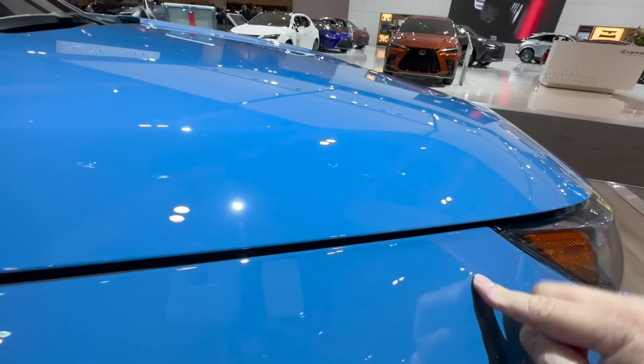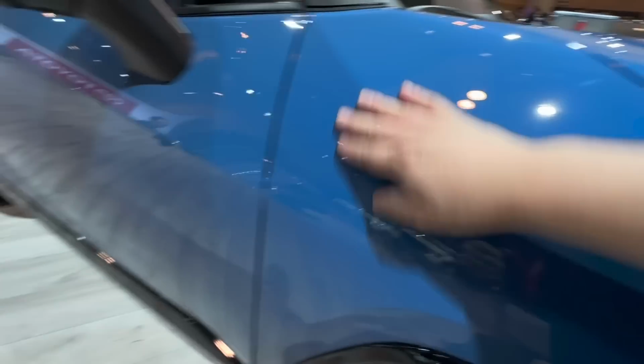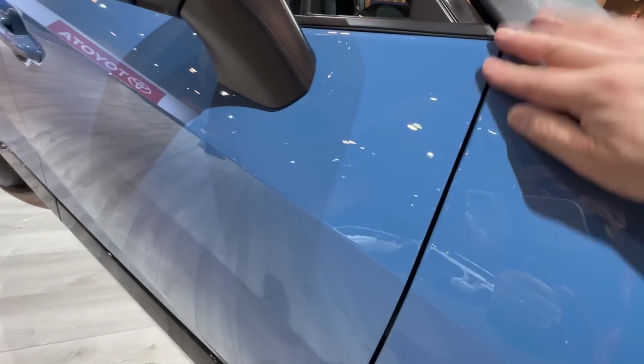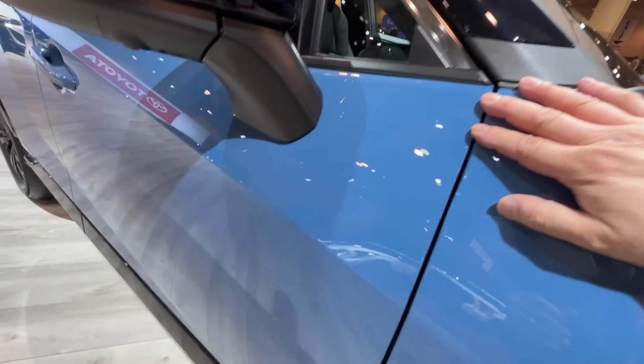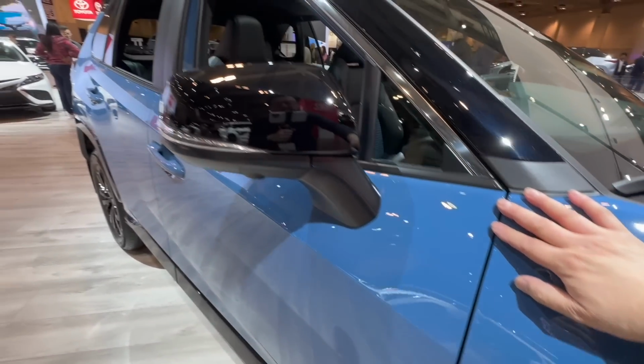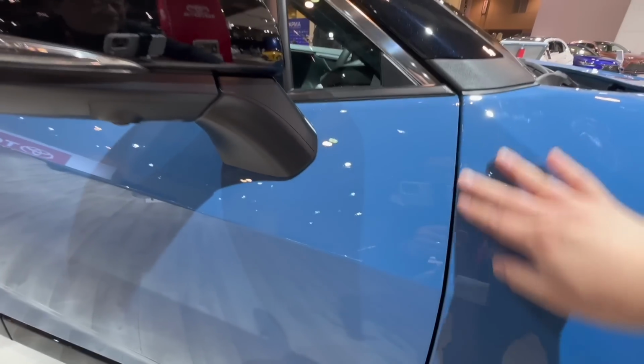This one is a little bit higher than this side, but this is by design. It's a kind of clamshell design. And look at that. It's so good. You know what? I would say it's pretty close to the one that's built in Japan. If you saw my video about the Japan versus Canadian built RAV4, then you'll know what I mean. If you haven't seen it, please take a look at that video.